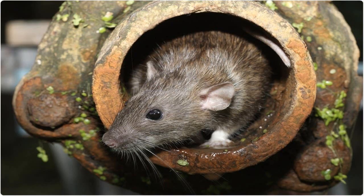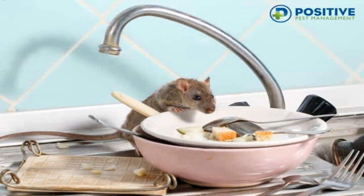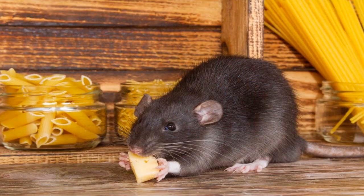Number 5. Use natural deterrent methods. When it comes to getting rid of rats, a few simple, natural ingredients can go a long way. Try these natural options. Spread peppermint oil, black pepper, or cloves around your home's exterior to prevent rats from entering the house in the first place. Apply your substance of choice generously along the line between your foundation and the ground.